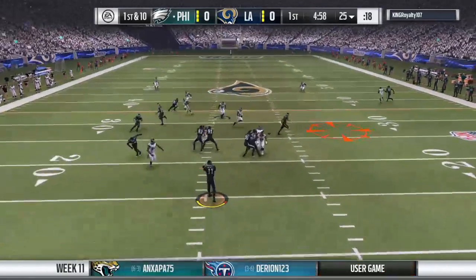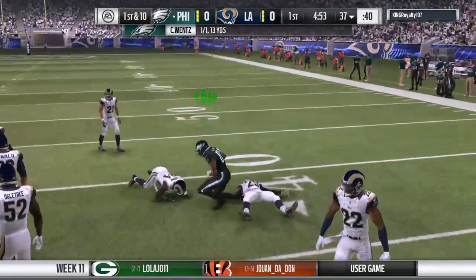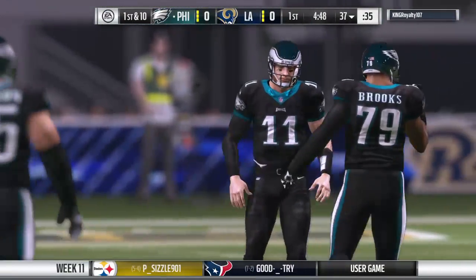Wentz now on first down. And Matthews over the middle with a grab. And they're able to get this one across the 35. 13 yards there on the pickup. And it'll be a Philadelphia first down.